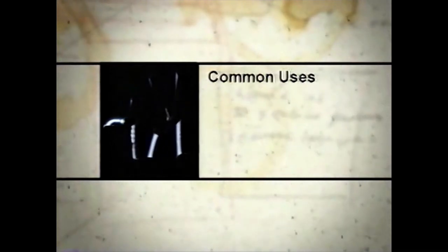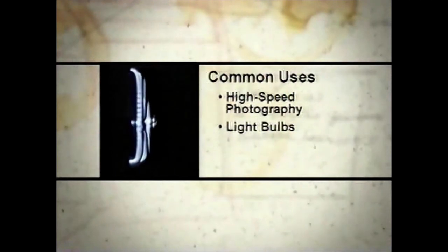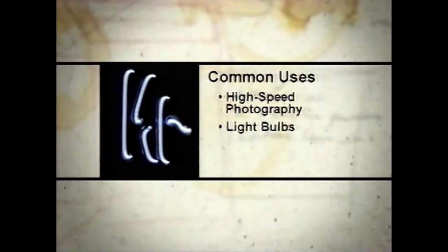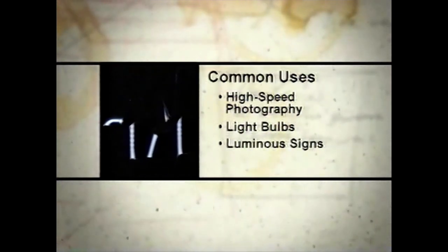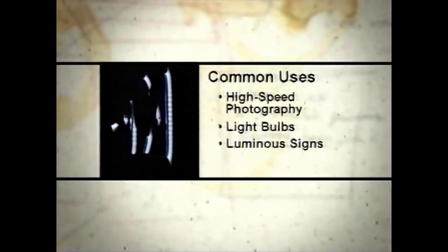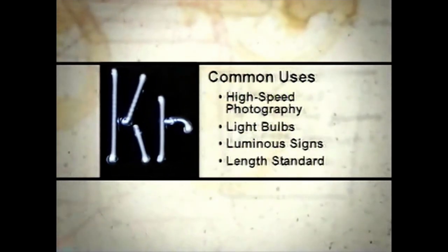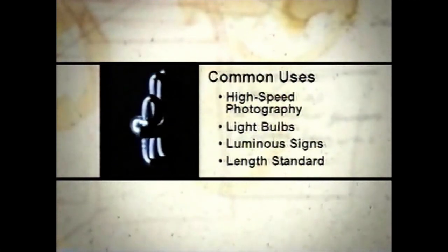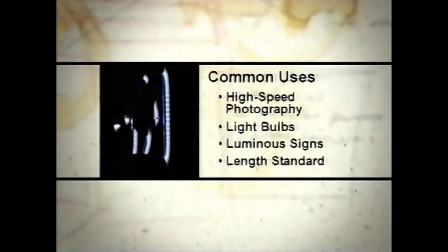Krypton is used for lighting for high-speed photography. Some fluorescent light bulbs are filled with a mixture of krypton and argon gases. Krypton also goes into luminous signs that glow with a greenish-yellow light. In 1960, the length of the meter was defined in terms of the orange-red spectral line of an isotope of krypton. Recently, a helium neon laser replaced krypton as the standard.